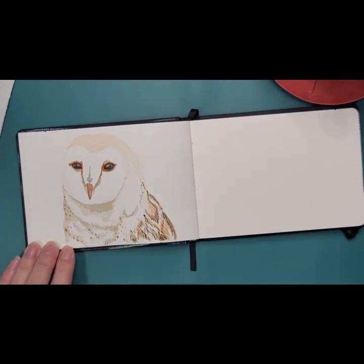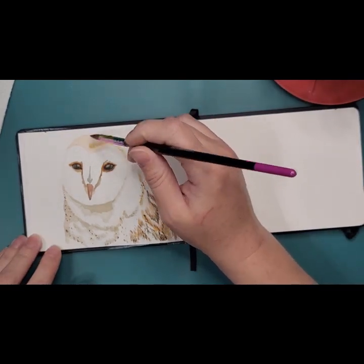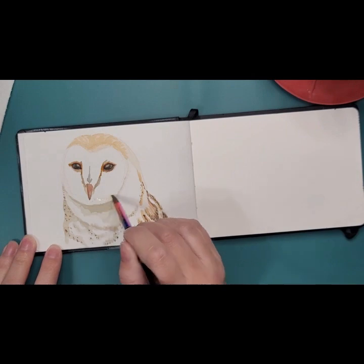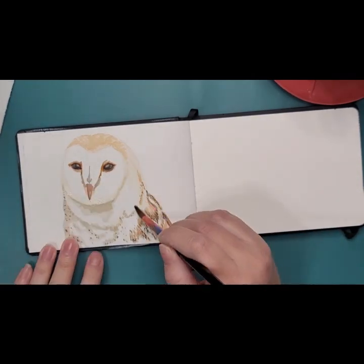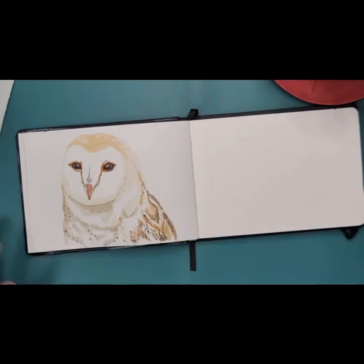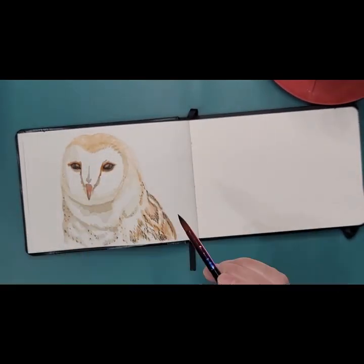I didn't have the mental capacity to try to figure out the best way to paint white feathers on white paper and be able to actually see the feathers. And I just winged it because it's a bird. They have wings. Anyway, I just kind of winged it.